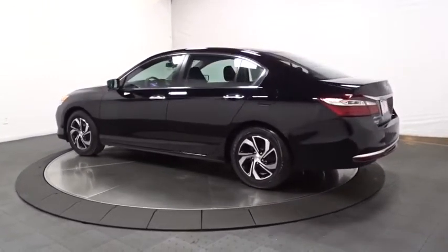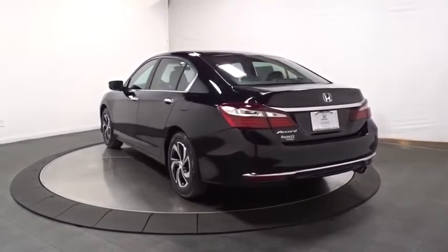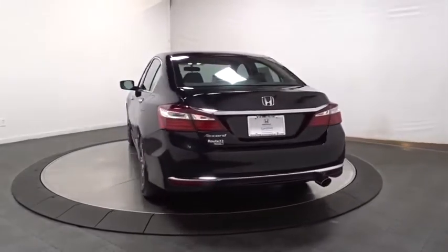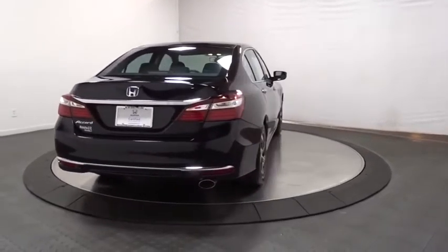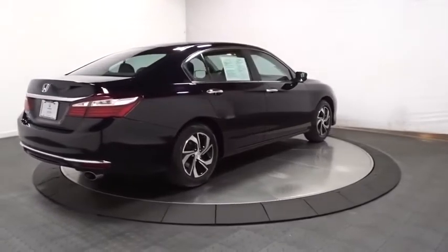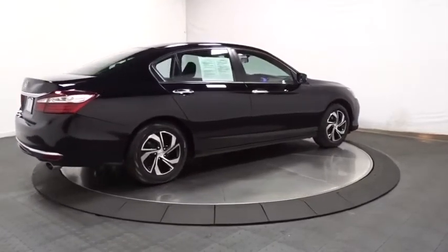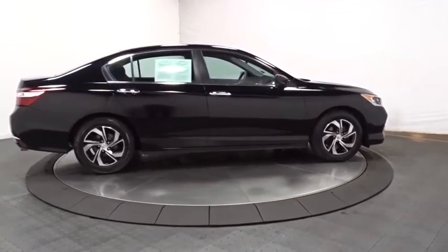Backup camera, keyless entry, Bluetooth, front wheel drive, trip computer, outside temperature gauge, day and night rear view mirror, tachometer, cloth seat trim, engine immobilizer, four-piece floor mat set, power rear window sunshade, low tire pressure warning. This beauty will even make your house keys jealous. Drive it today.